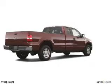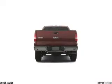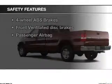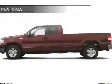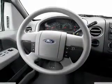Power windows, cruise control, an AM/FM stereo with a CD player, power mirrors, power steering, an adjustable tilt steering wheel. If safety is a high priority, rest assured knowing that these top safety components are included. Front ventilated disc brakes, passenger airbag, independent suspension.